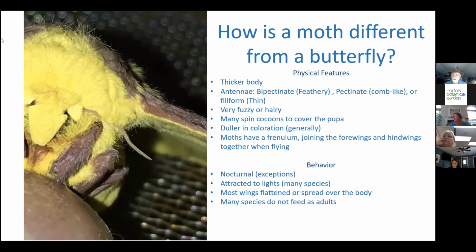There can be the feathery ones, which we call bipectinate. There's pectinate, which is more like a comb, where it's just a little bit of feathering on one side. And then there's the filiform, like our underwing moths have, that are very thin. So the antennae are highly variable. Unlike a butterfly, which has antennae with a knob on the end, and if it's a skipper, it has a hook on the end with the little knob. So with moths, there can be a lot of variability.